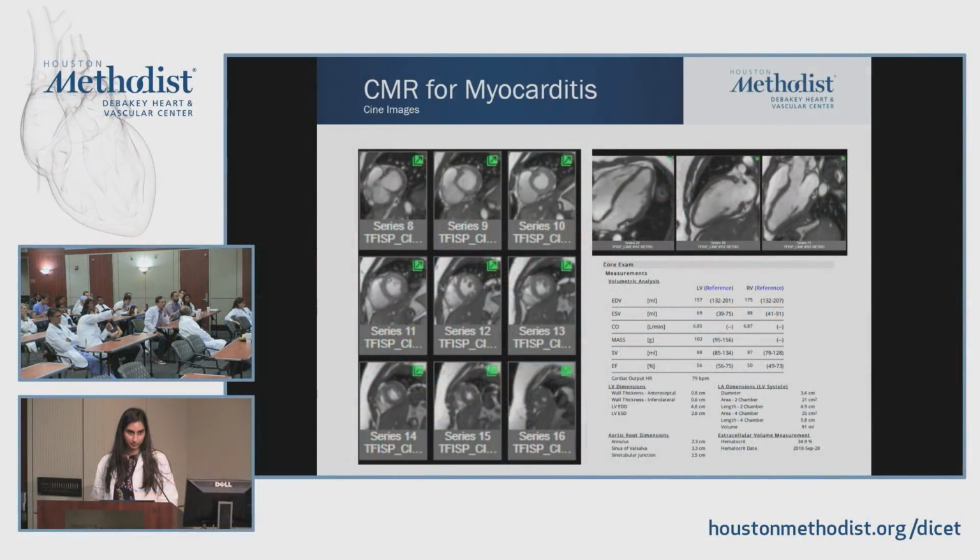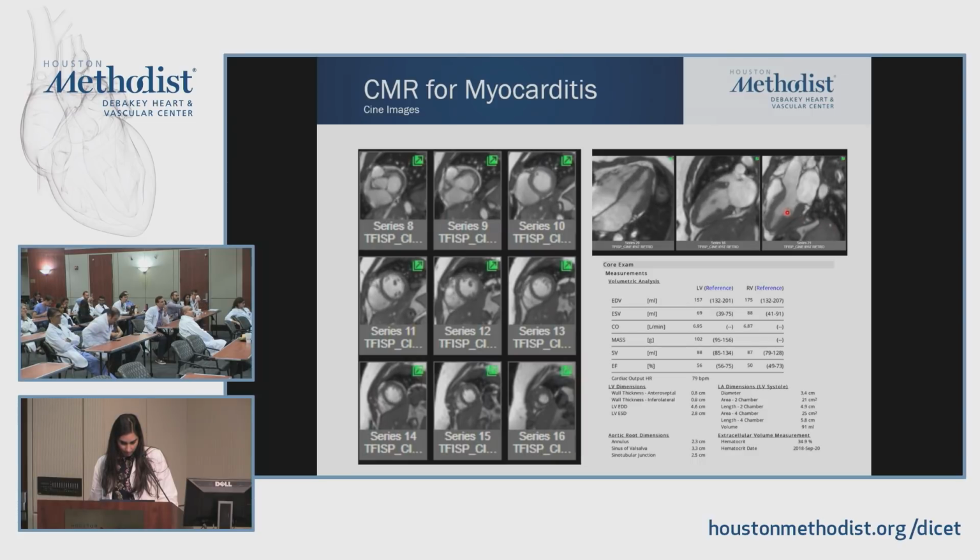That would be my observation. I don't know. Is this what you're talking about? Let me see if I can. If you go to the long axis on the 3 chamber, is it? In the mid septum, almost there.